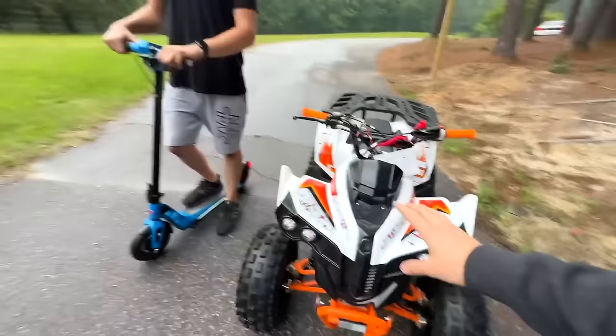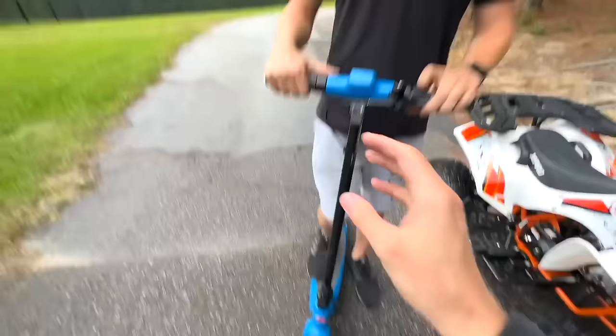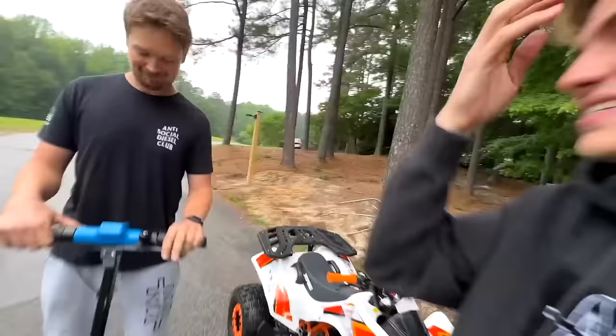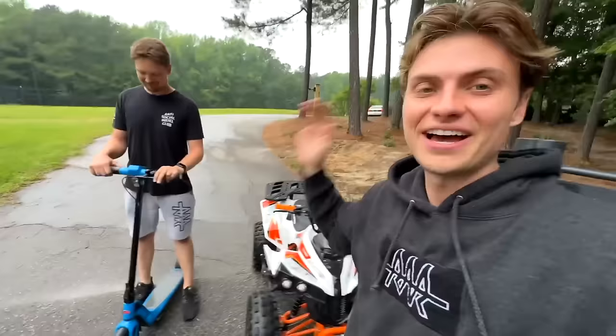And so next to us, we have Matt on the Bugatti scooter. This thing is fast and it has a digital readout for miles an hour. So we're gonna be able to see exactly how fast this thing can go. It says it should go 24 miles an hour. And I wanna make sure that it does or I want my money back. So let's put it to the test.